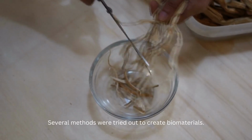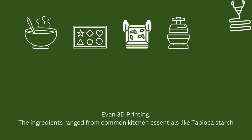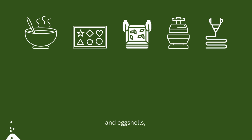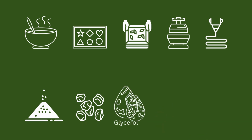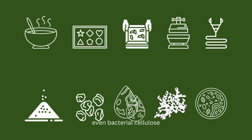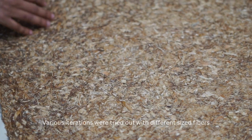Several methods were tried out to create biomaterials: cooking, cold casting, mold and decal, heat pressing, even 3D printing. The ingredients ranged from common kitchen essentials like tapioca starch and eggshells, resin from trees, plasticizers like vegetable glycerol, sodium alginate and agar-agar derived from algae, even bacterial cellulose. The first material made was an alternate leather using sodium alginate and glycerol.